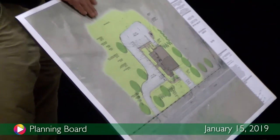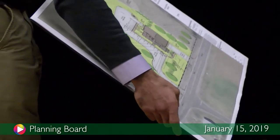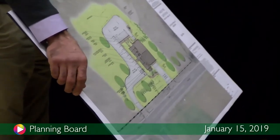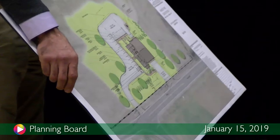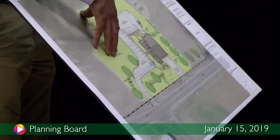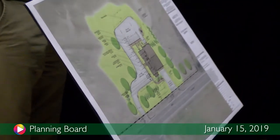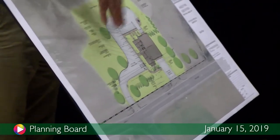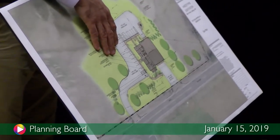It will go where? To the municipal system. There's a catch basin right here. We typically don't allow you to have a municipal system as an overflow. We're handling all the water. We have a full drainage report that you will see. We're handling all the water on site, but there's always a fail-safe, an overflow that we normally propose.